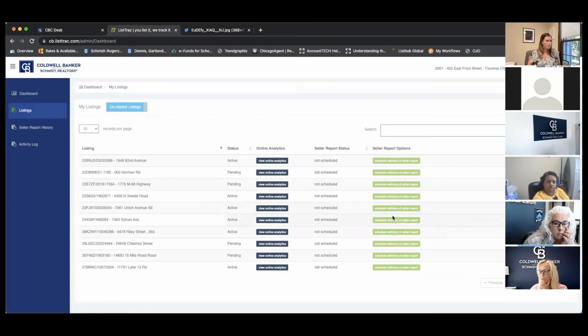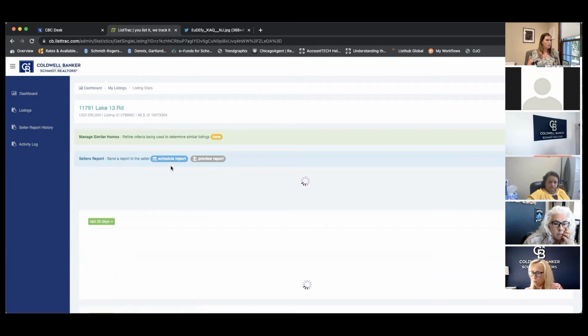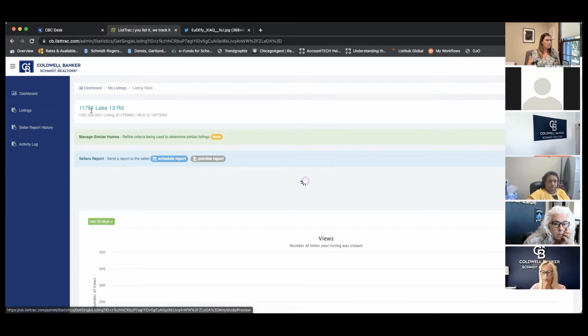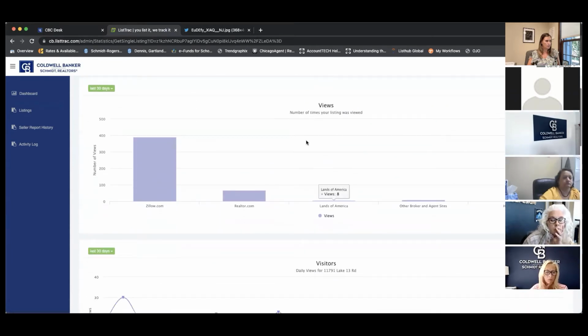So you don't have to worry about coming back to the screen to go back to that. So we will just pick one. Let's see, we'll pick this one. So when you click View Online Analytics, hopefully that will load. You can see your other two options of Schedule Report and Preview Report are right here as well. So this is a $200,000 property. Depending on how long it's been listed, we may or may not have stats come up. We do, which is good.